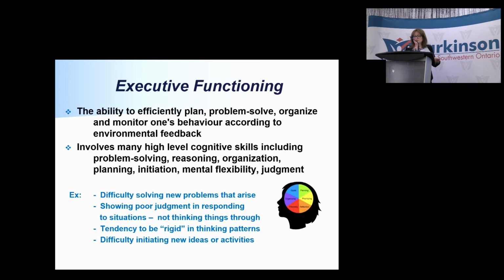Okay, the next one is called executive functioning. And a definition that I use for that is as follows. It's the ability to efficiently plan, problem solve, organize, and monitor behavior according to environmental feedback. And I often explain this concept by using the analogy of an executive or a CEO of a company. So you can imagine that the CEO of a company is the person that has to do all the planning and organization for the company.